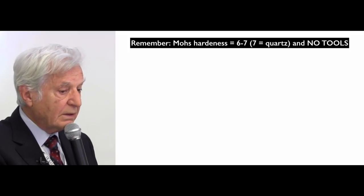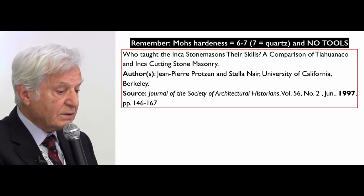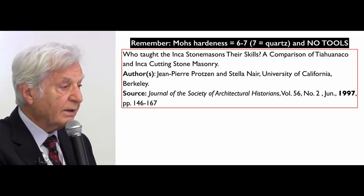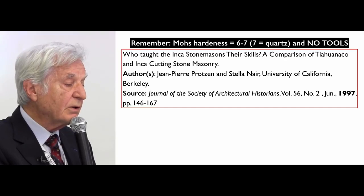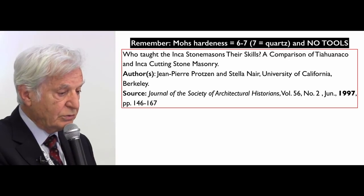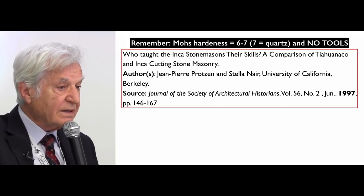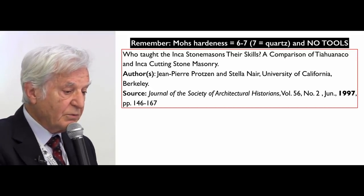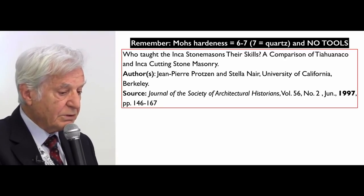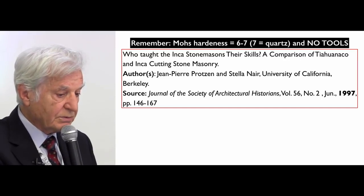So I read you a description by an expert. The expert is Jean-Pierre Protzen from the University of California in Berkeley, and he studied the Cusco architecture. Here he is writing, "Who taught the Inca stonemasons who worked 500 years later? A comparison of Tiwanaku and Inca cut-stone masonry." This was published in 1997 in the Journal of the Society of Architectural Historians.